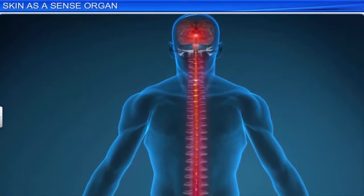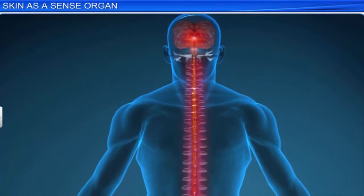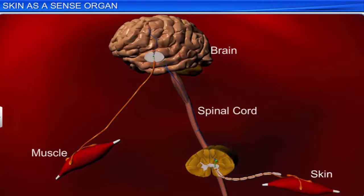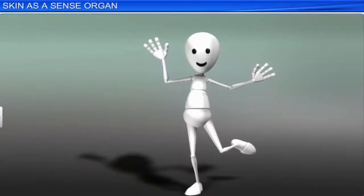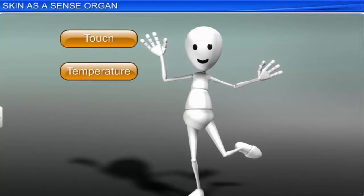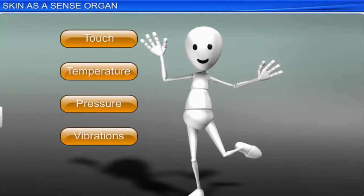However, your skin does not function alone. It works in coordination with the brain and the spinal cord. When a receptor is stimulated by a stimulus, it generates an electrical impulse which travels to the brain via the spinal cord. The brain analyzes and processes the stimulus, and the body reacts accordingly. The presence of skin receptors, thus, helps you feel various sensations like touch, temperature, pressure, vibrations, and pain.